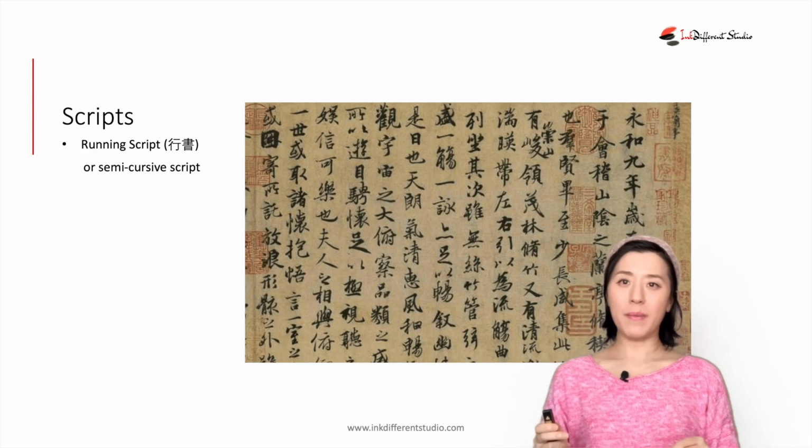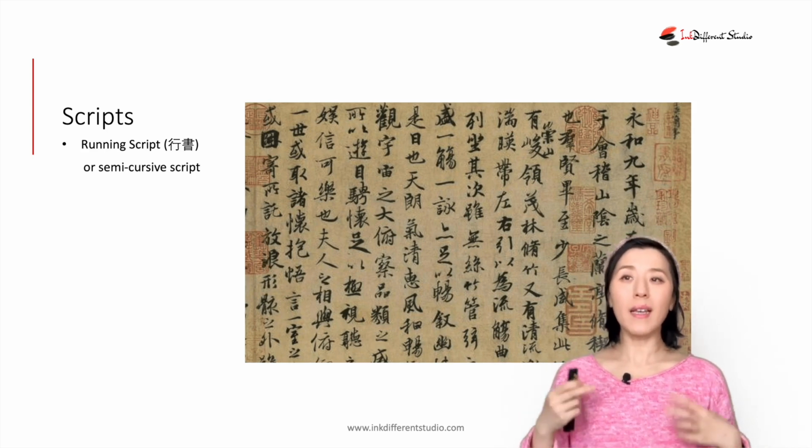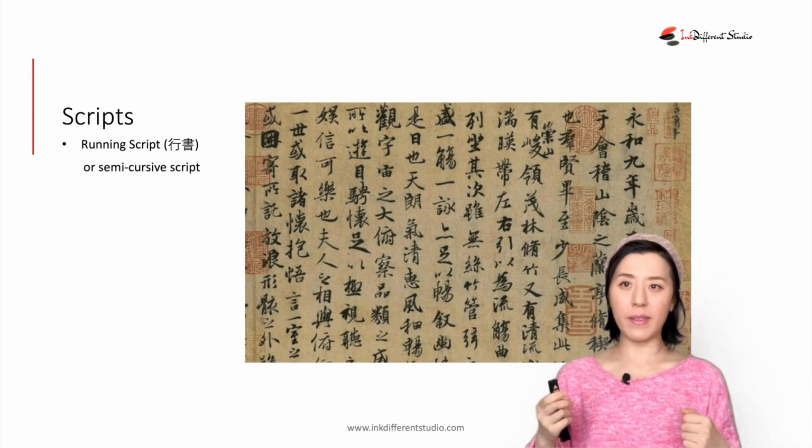Each of these scripts represents a different aesthetic and practical evolution in the history of Chinese writing, reflecting changes in social, cultural, and technological contexts.